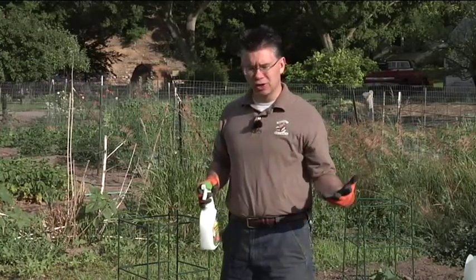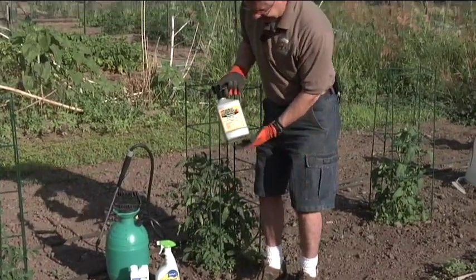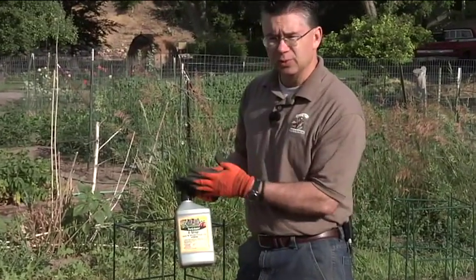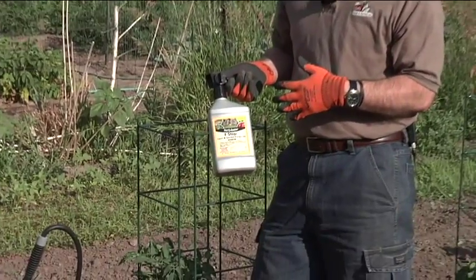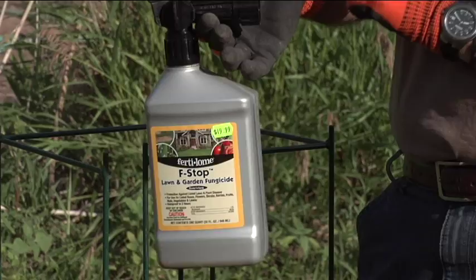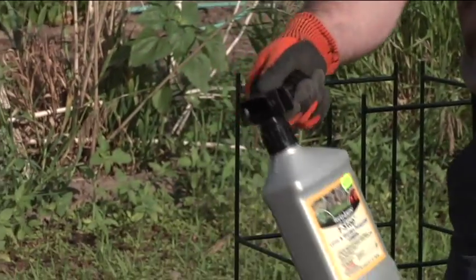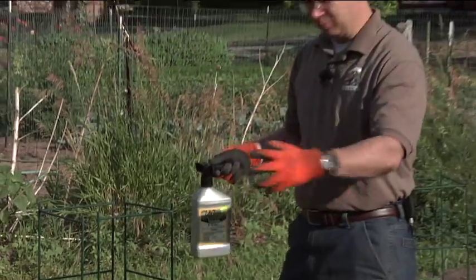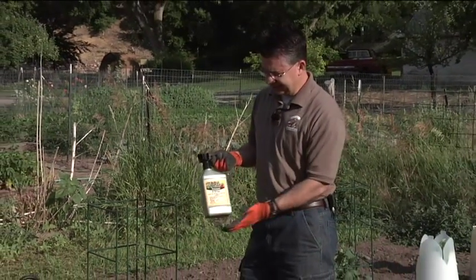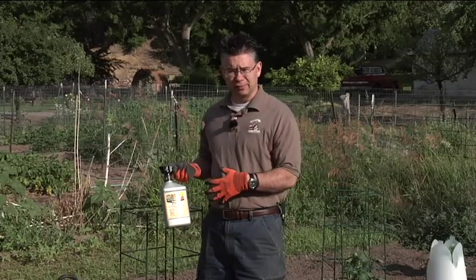If you have a much bigger garden, you've got a lot of plants to take care of, you may want to switch to a product like the FStop, which comes in a hose end. It also comes concentrated, so you can use it in your own tank sprayer. But this one, you just hook on the end of the hose and then turn that sprayer on, and you could treat a whole area very easily because it's going to spray out and broadcast that spray. The nice thing about FStop is it's a systemic fungicide, but it's safe to use on fruits and vegetables.